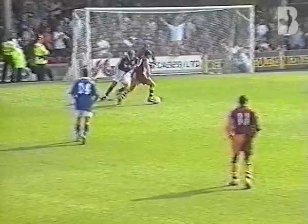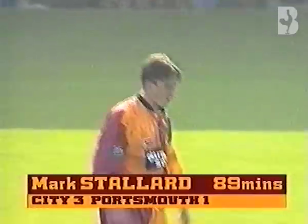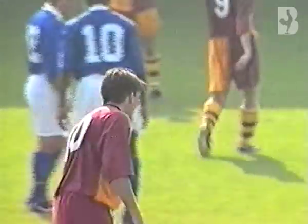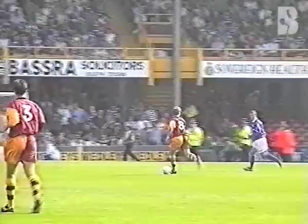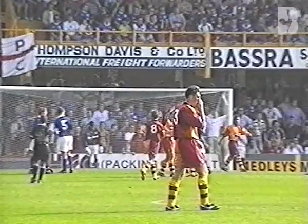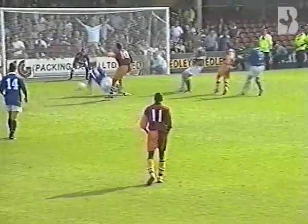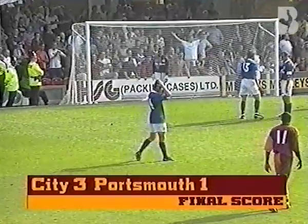So cheeky in the end, and the keeper flat-footed, but that's no reflection on Robbie Pethick. Been a hero for Portsmouth, hadn't been able to do anything about the goals, just left flat-footed there by that change of direction from Mark Stallard. Well, Mark Stallard, the leading scorer last season, started to count in the First Division and has put Bradford City 3-1 into the lead.